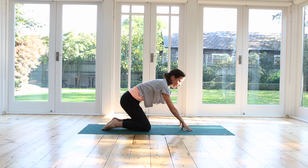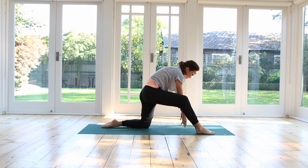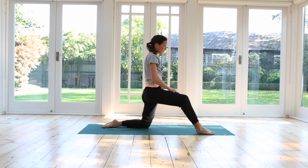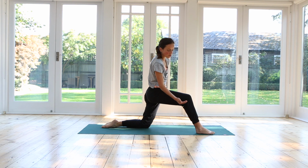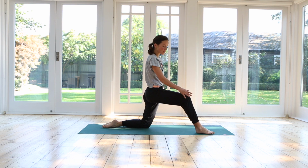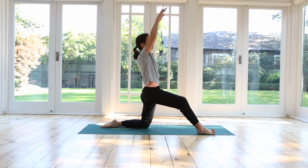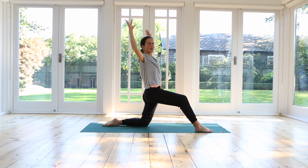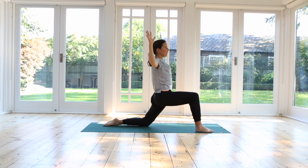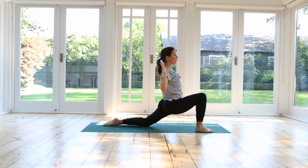From here, let's step our right foot forwards. Nice big step forwards. Inhale, rise all the way up. Good. Just checking that your knee is just a little beyond your heel to make sure that our knees stay nice and safe. Stretch the arms up, breathe in. And then breathe out, bend the elbows out wide to the side. If it feels good, you may let the hips sink a little forwards into your front leg.